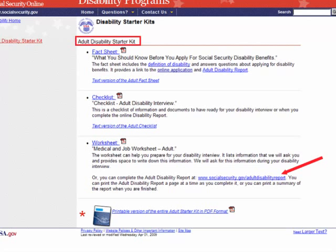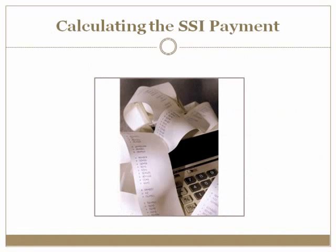And remember, even though you have completed the disability report online, you will still need an application, the non-medical application. So if it's SSI, be sure you have scheduled an appointment. Now I'm going to focus a little bit on SSI, the calculating of the payment.